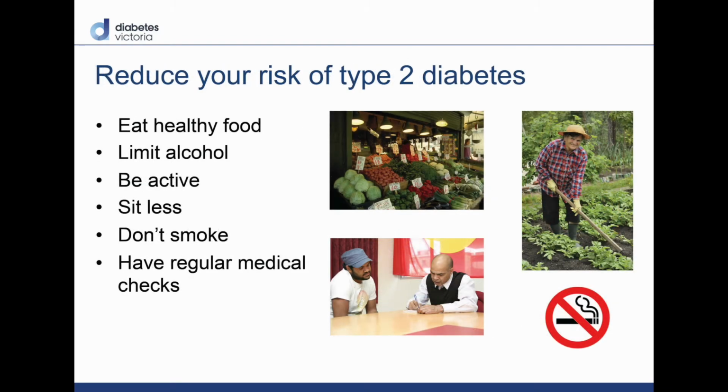So what can you do to reduce your risk? Up to 60% of type 2 diabetes can be prevented. People at risk of type 2 diabetes can delay and even prevent this condition by following a healthy lifestyle. To help you reduce your risk, we recommend you eat healthy food, limit your alcohol intake, be as active as you can and sit less, don't smoke or try to quit, and have regular medical checks.